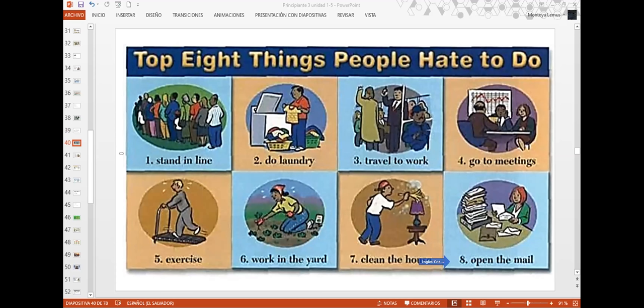So, which of these activities do you hate to do? Travel to work. Yeah, travel to work is terrible, huh? You go by bus. Oh my, that's terrible. Okay, let's make some sentences with this. For example, I hate to stand in line. Repeat, please. I hate to stand in line. Yeah, when you go to the bank and there are only two cashiers attending, terrible. Long line.